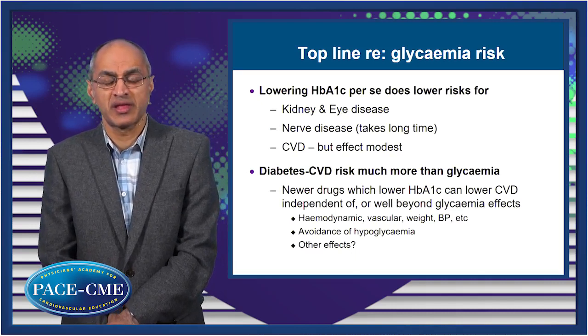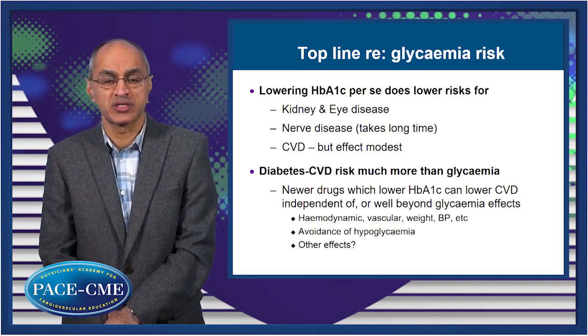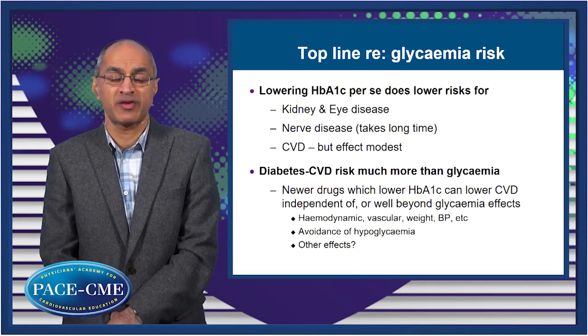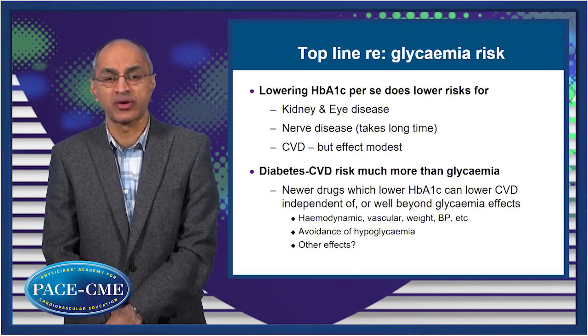We've also recognized that the diabetes CVD risk is much more than glycemia. So whilst we do focus rightly on hemoglobin A1c, we also recognize that drugs that we can use in diabetes that maybe not necessarily lower hemoglobin A1c can lower cardiovascular events by mechanisms such as hemodynamic effects, effects on the vasculature, maybe lowering weight, blood pressure, and perhaps also helping the avoidance of hypoglycemia by stopping patients going on to drugs which can cause increased risk of hypoglycemia. There is a dual effect of, one, lowering hemoglobin A1c, but also targeting other risk factors, and drugs that target other risk factors beyond glycemia.